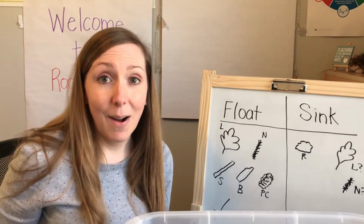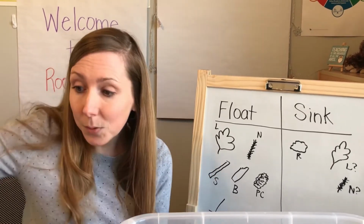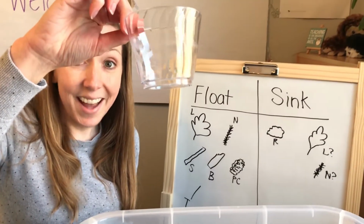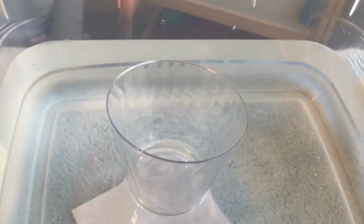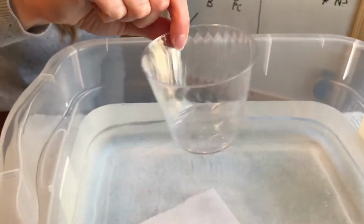The next thing that our book asked us to check out was an empty bottle. Now I don't have an empty bottle, but I do have an empty cup. And so this is a cup. You can see it's fully empty. Let's see what happens whenever I put this in the water. Do you think it's going to sink or float? Oh, I see a lot of you saying float, float, float. Let's try it. Oh my goodness, it is definitely floating. And look, I can even make it dance across the water. It's almost like it's ice skating. So an empty cup floats, and I bet an empty water bottle would too.